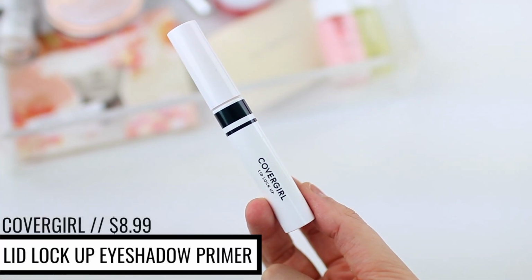So I just think it's been a really fun palette to use for the summertime. So I might have mentioned this product a few months ago because I really enjoyed it when I first got it, and then I ended up going back to my Urban Decay Primer Potion. But during the month of July, I've actually been reaching for the CoverGirl Lid Lockup Eyeshadow Primer again.